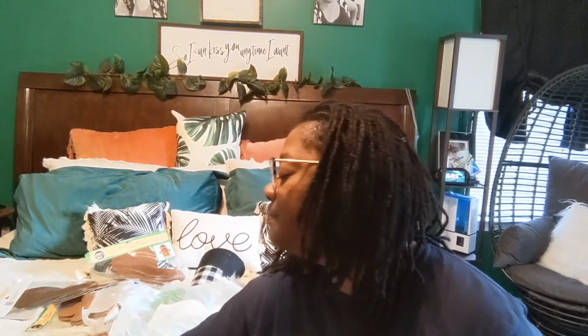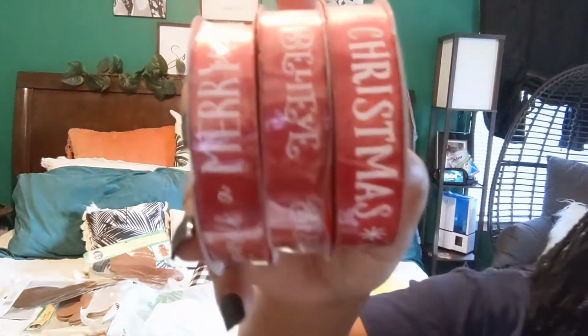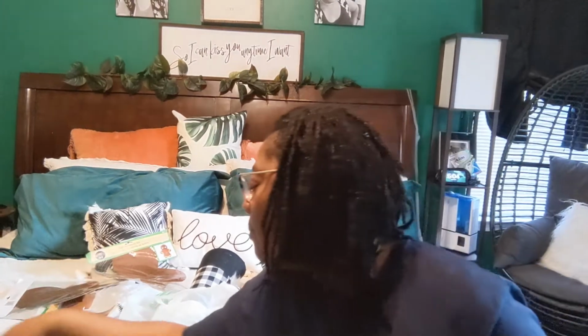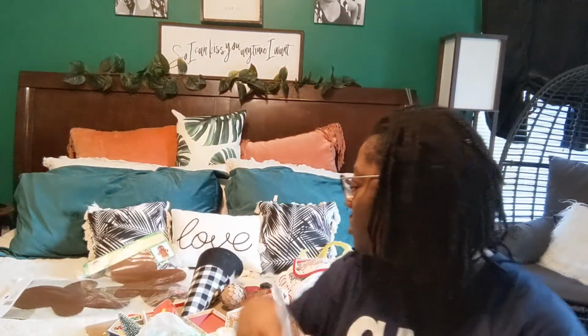And I just picked up, the ribbon selection has not been the best for Dollar Tree this year. I really didn't see anything that I wanted except for this, and they're all the same. And this says, have yourself a merry little Christmas. It says little different stuff. This one says believe all the way around. So you have that one that says believe, and this one that says have yourself a merry little Christmas. And then this is the same one that says have yourself a merry little Christmas. And then I want to make sure that I get all the Christmas stuff out of the way before I show you guys.